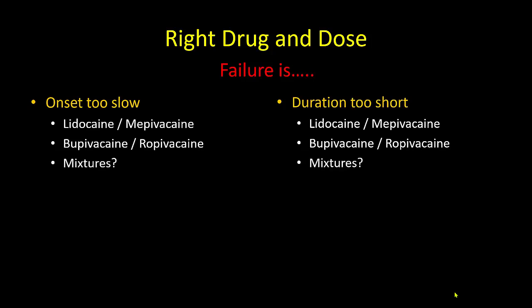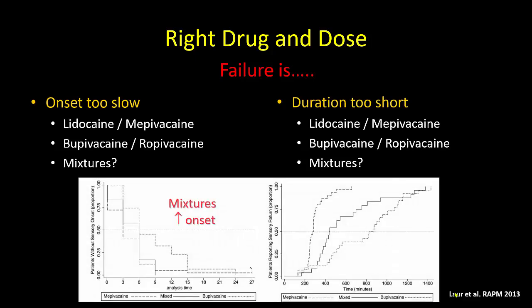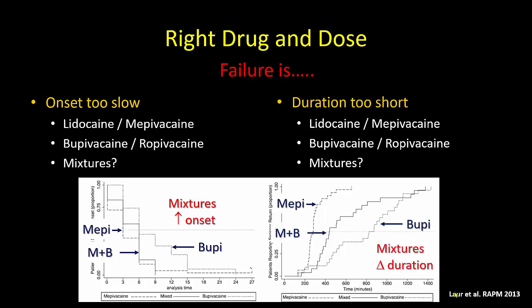A common question is whether local anesthetic mixtures are helpful in balancing speed of onset and block duration. This is somewhat controversial, but at Toronto Western Hospital, we routinely use a mixture of 2% lidocaine and 0.5% bupivacaine for surgical anesthesia. And as this study of infraclavicular block shows, the onset of sensory block with a mixture of mepivacaine and bupivacaine is almost the same as mepivacaine alone and certainly faster than bupivacaine. With respect to duration of sensory block, mixtures provide for a duration that is longer than just the short-acting local anesthetic alone, but it's certainly shorter than if using long-acting local anesthetic alone.